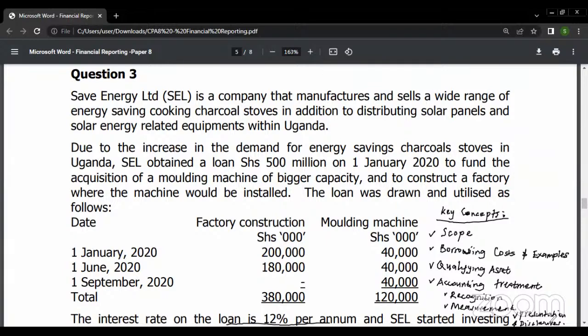Of course, we also have what we call qualifying assets. And according to IAS 23, qualifying assets are those assets that require a substantial period of time to bring to their intended use or sellable condition. Of course, we have different examples of qualifying assets, but one thing you need to know is that this asset should require a substantial period of time for it to get ready for its intended use or for it to be in a sellable condition.